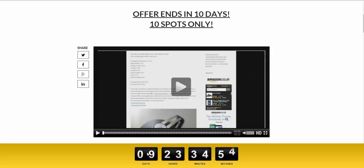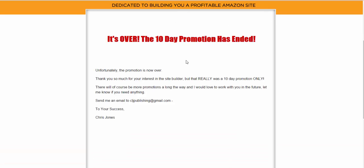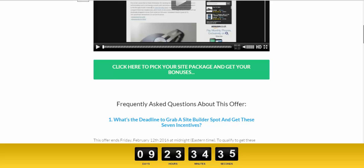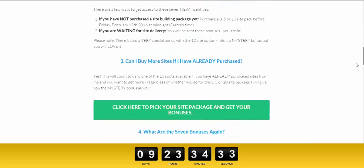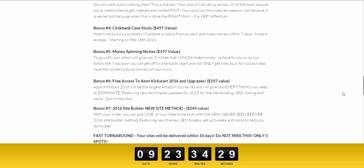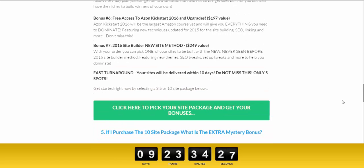I can't stress enough, it's not one of those timers where once it hits 0, the page sort of stays up. If you try to get to this page once that timer hits 0, it will just go through to that page. So do take advantage of this. If you know you're not going to build the sites, and you want to get all of these bonuses as well with your sites, it's the final time I'm doing it. I can't stress that enough.